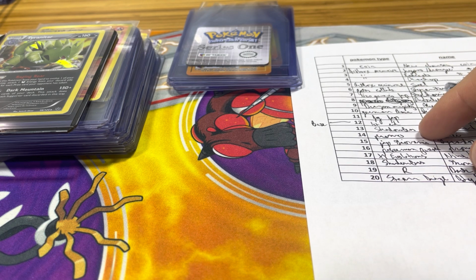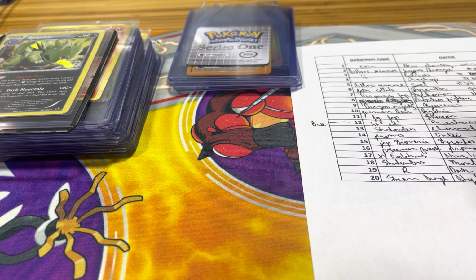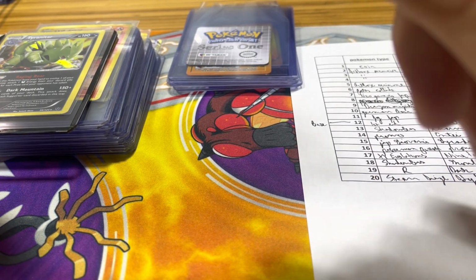Label grading, in my opinion, and this is when you're talking about value differences, right? A CGC 10 is worth less than a PSA 10, and a PSA 10 is worth less than a BGS Black Label 10. But then it also depends, and that's a whole other thing. We'll talk about that later in my video about Lost Origin Charizard.